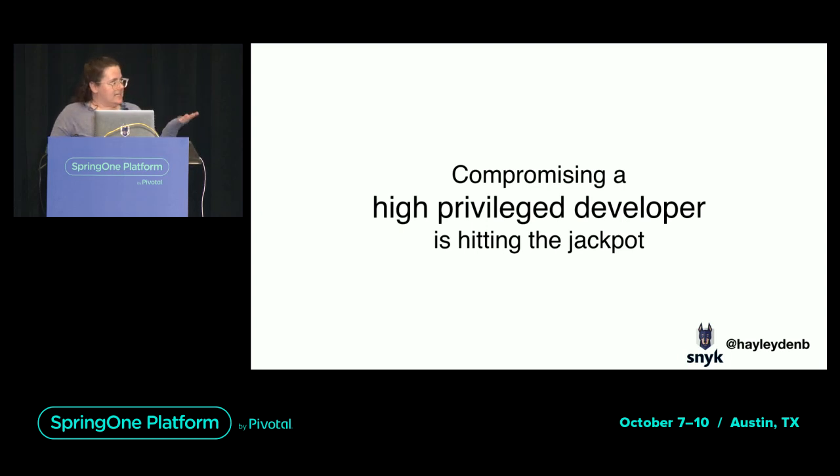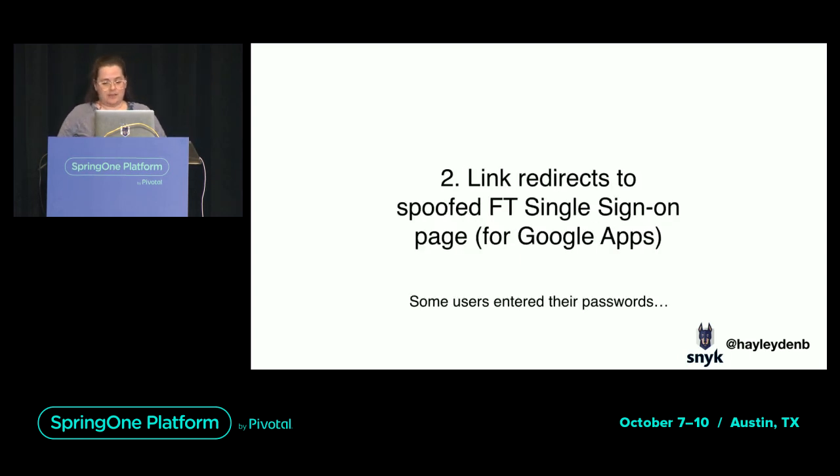And so in this case, a high-privileged developer was compromised, and it meant that the Syrian Electronic Army hit the jackpot, right? The link redirected to a spoofed Financial Times single sign-on page for Google Apps. Some users entered their passwords.